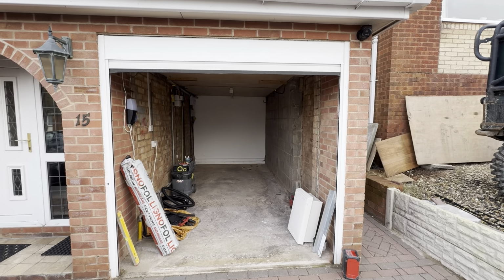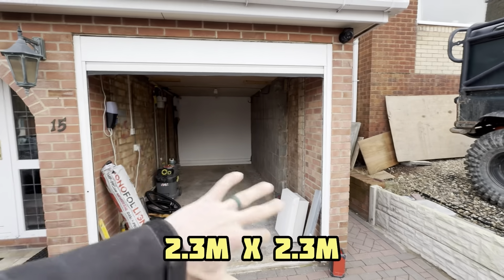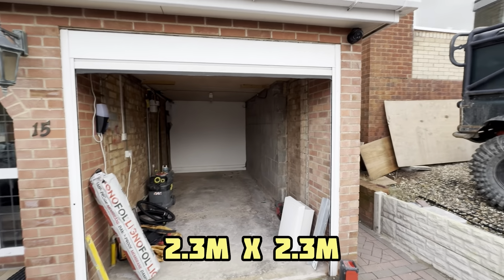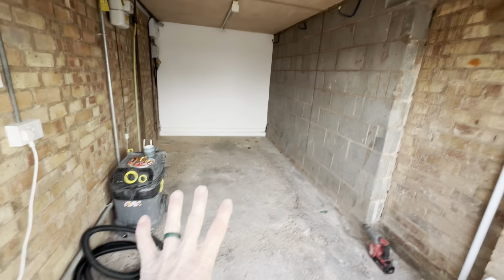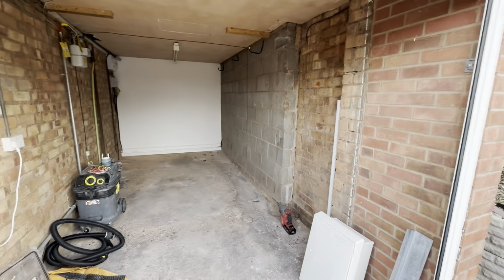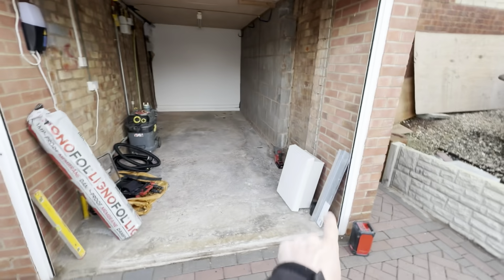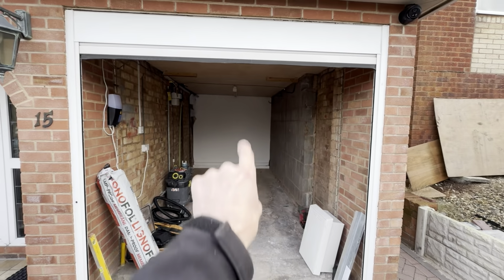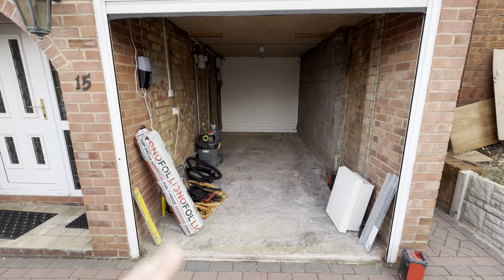So this is what you would call a standard garage in the UK anyway. It's about a 2.1 by 2.1 opening, roughly. The plan is for this to be converted into a habitable space to create a single bedroom with an ensuite wet room at the back of it. On the front here will be brickwork, with a window just there, and then there will be a door that's accessible for a wheelchair.